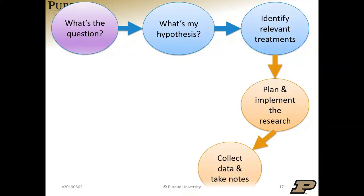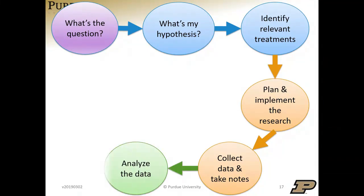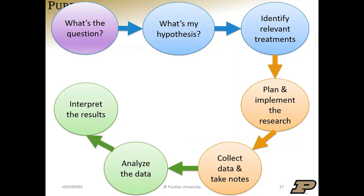And then, of course, we're collecting data, not just yield data, but we collect data, we take notes all season long. And then at some point we analyze the data, and if you're doing it on your own, this also gets to be a bit of a challenge. Because, again, a lot of us either don't have the experience analyzing data, or more frequently, we don't have the software to do it on the farm. And once we analyze the data, we interpret the results, and even that can get a little tricky and requires a real critical view.